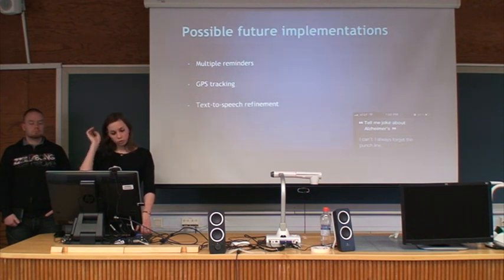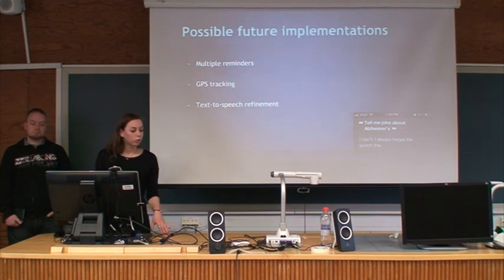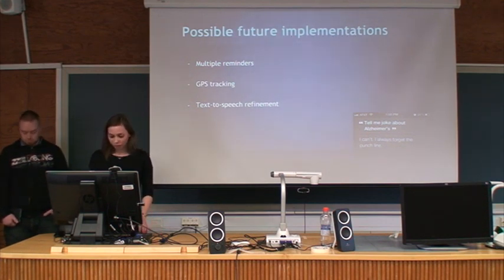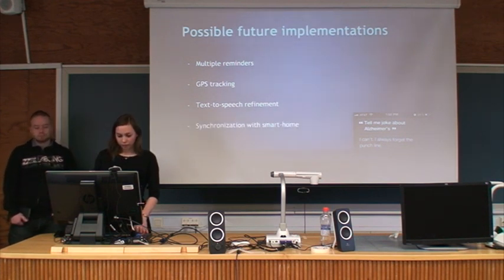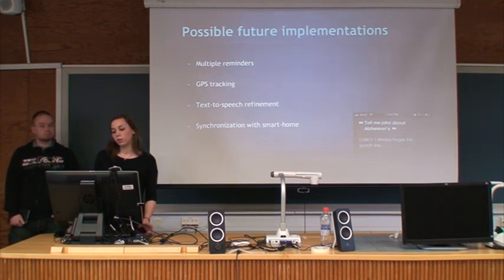Next, text-to-speech refinement. We implemented that, but somehow it doesn't work. As you have seen, there was no sound when the notification came. We have no idea why it doesn't work, but still something to improve. And the next is synchronization with smartphone. We thought it would be good if we can synchronize that with a smartphone, so the notification can appear on the smart TV, for example, and all other smart devices.